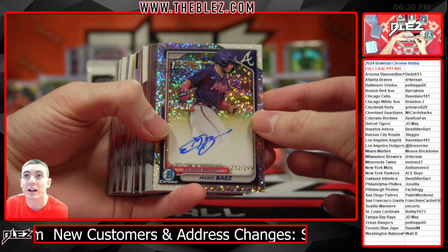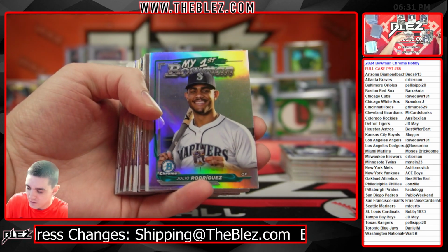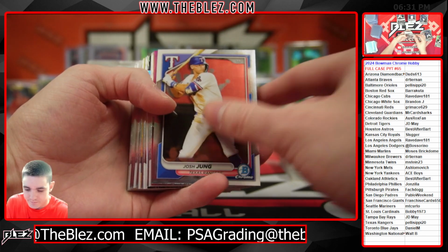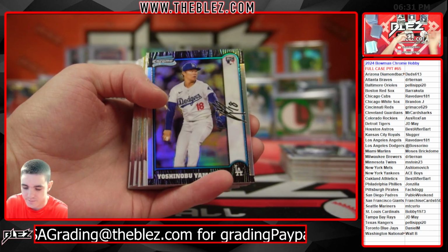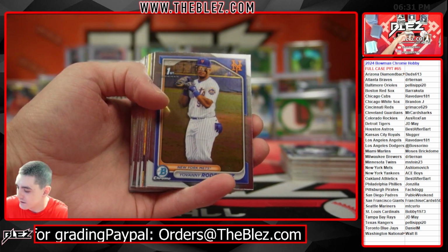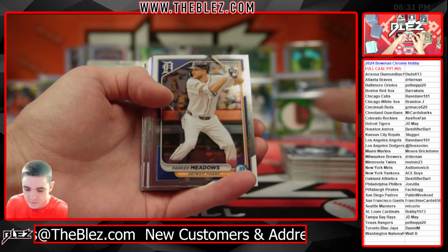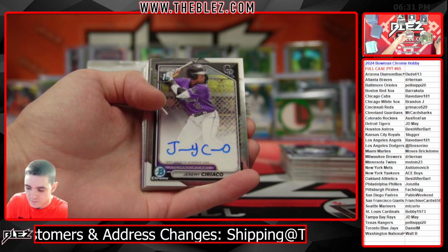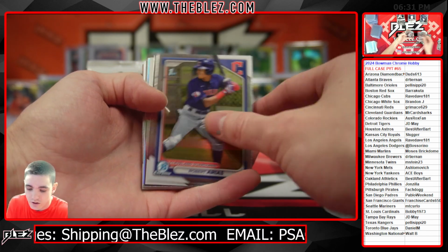Speckle Auto of Mario Baez at a $2.99. Dr. Tiernan and the Braves. Merrill Base. Skeens Base. Yamamoto Salazar on the Speckle at a $2.99. Padres. Jeremy Siriaco, Rockies, and Ozrox. There you go, Ozrox. Little base piece for you. On the board. On the board.